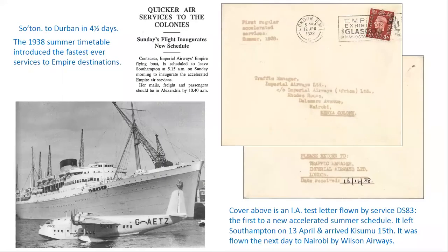So still at April 38, the schedule was accelerated, as fast as it ever was, 4.5 days. They couldn't maintain that in the winter, but in the summer of 38 they achieved that by leaving earlier in the morning and flying longer stages. And I've included this rather beautiful ship, the Cape Town Castle, which had just arrived at berth 101 from its builders, Harland and Wolff in Belfast, and was about to leave on its maiden voyage. The motor vessels, taking over from the steamers, reduced the transit time to the Cape by sea from 17.5 to 14.5 days, but the flying boats were 4.5 days.